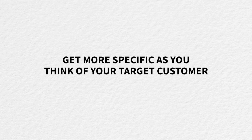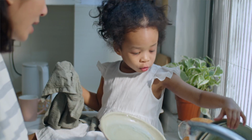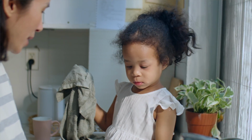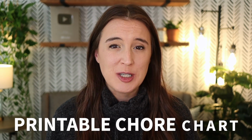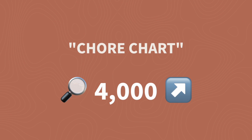These are left pretty vague and broad for a reason, because you can get more and more specific with it as you think of your target customer and what they might need. So for instance, if your target customer is a parent with little kids and they're looking for help with organizing their home, you could think of something like a printable chore chart. The term chore chart is searched over 4,000 times per month on Etsy. People who are wanting to organize their home or their office don't want to start from scratch, so this is a perfect way to give them some support with products that they can instantly download, print out, and get to organizing with.